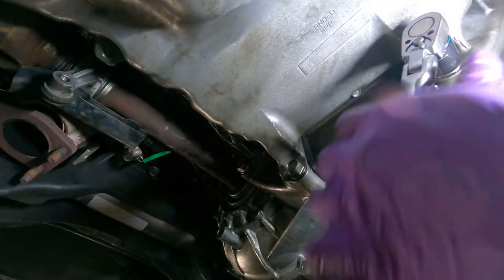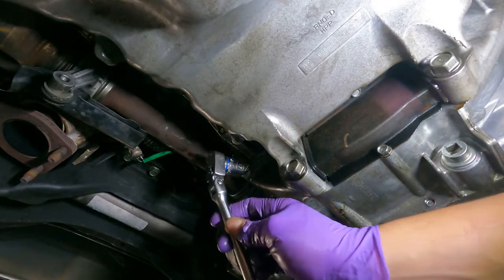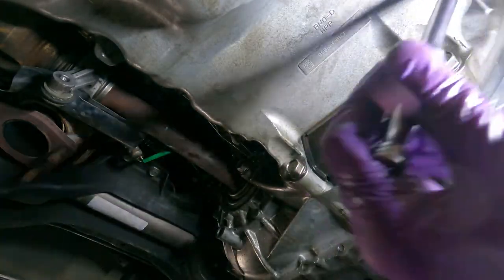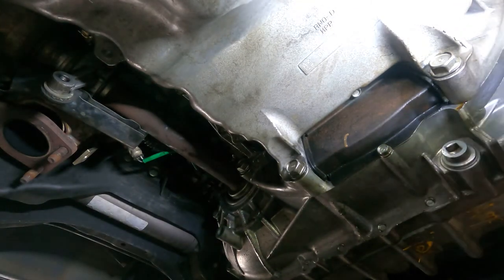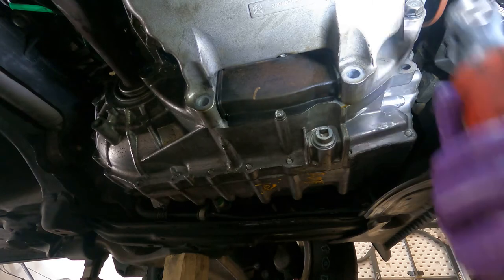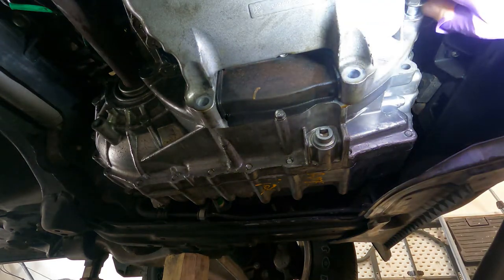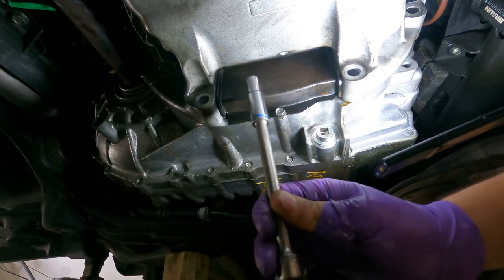And go ahead and loosen them. There's one up here. Should be only four. One right up here towards the front. My gosh. So inspection cover over here, there's two 10s.